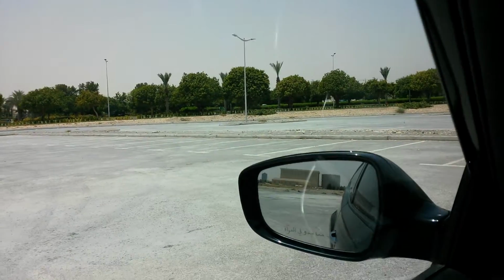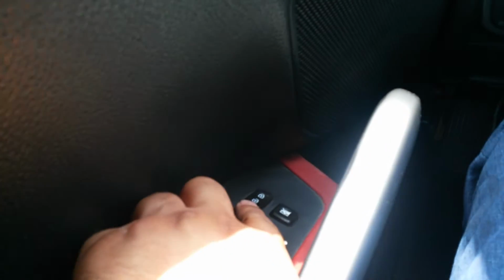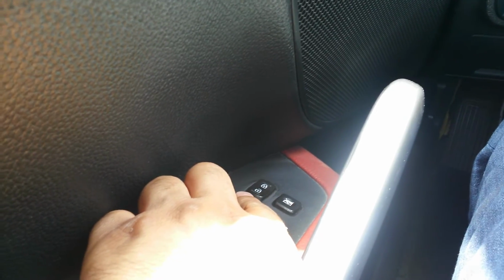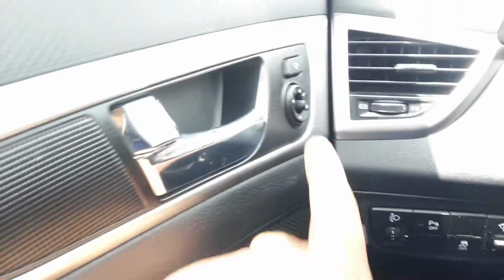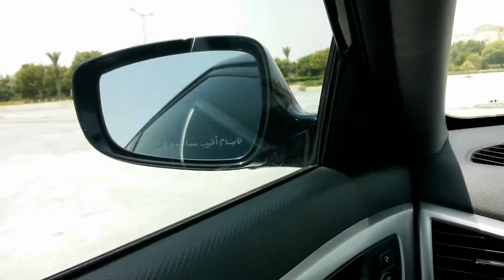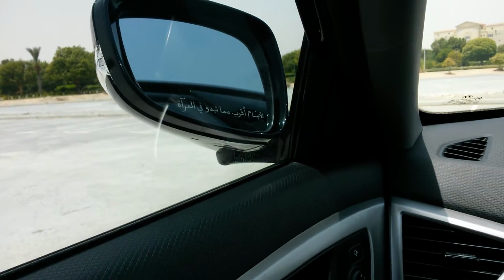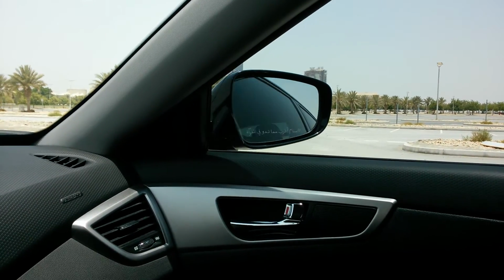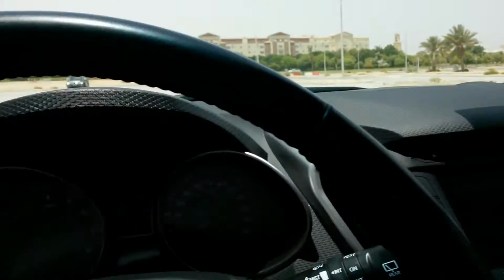tinting indication there. You can also cut the power to the rear windows, and you've got central locking off the driver's door button as well. You've got power folding mirrors, very, very handy in the tight spaces in car parks and so on and so forth. Simply pressing the button and releasing it will either fold or unfold it.